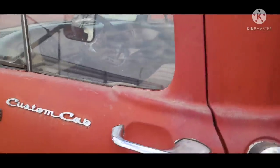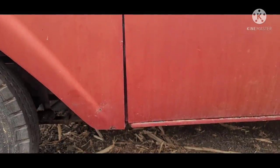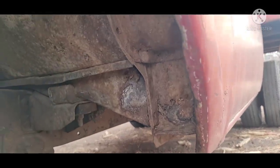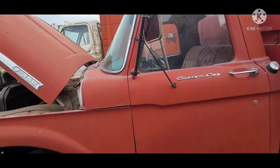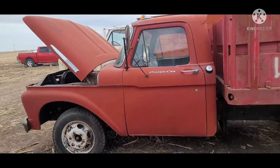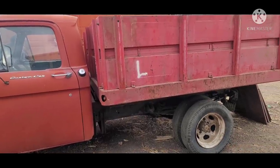Always look on these at the gap between the fender and the door there. See how it's tight at the top and then it widens out at the bottom. That always means those floor braces have got rust in them and the cab's settled. This one's well on its way, but if they get really bad, it puts the steering column off its alignment, and the clutch Z-bar and linkage. Decent truck, but needs work.